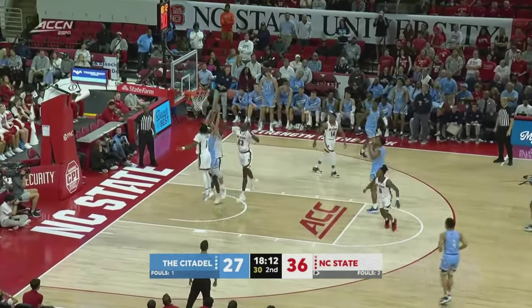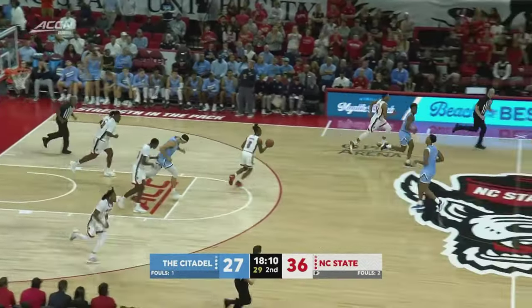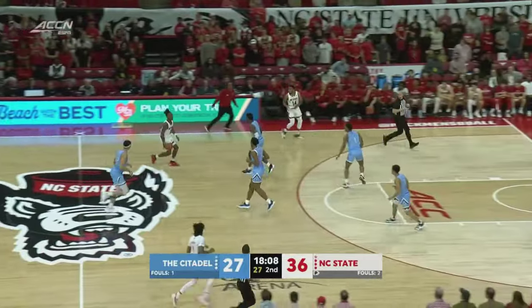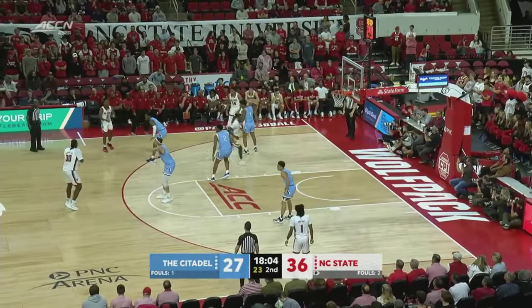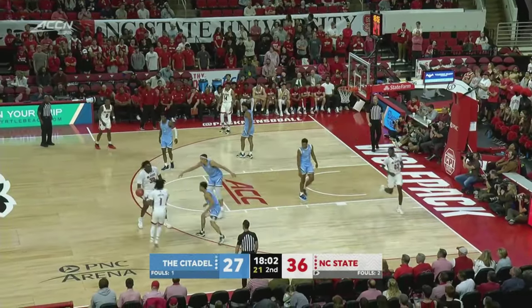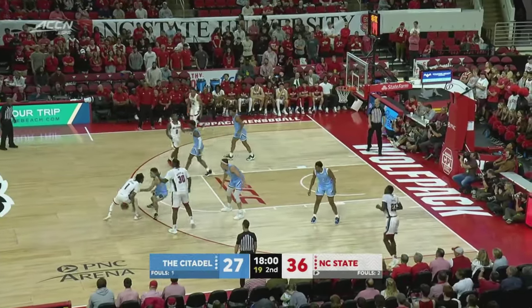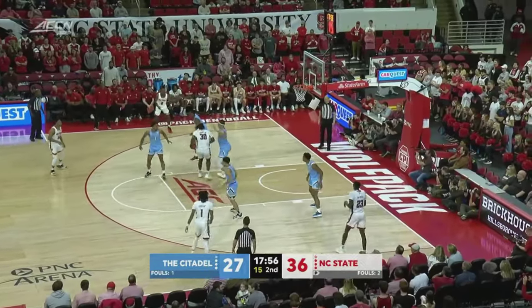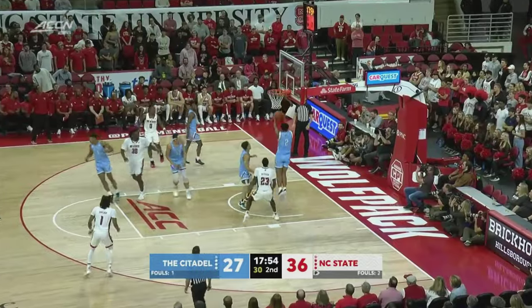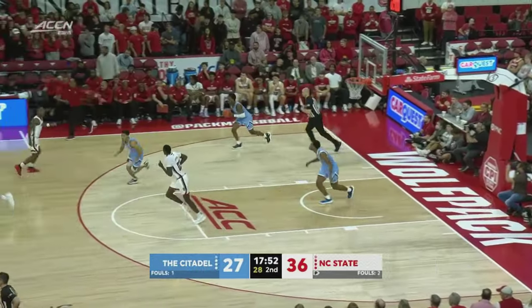Hill in the paint. Nice move. No finish. Morcell had a huge year last year. Made 78 three-pointers. Breakout season for him beyond the arc. Burns 0 for 2 in this half.